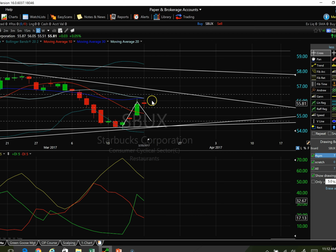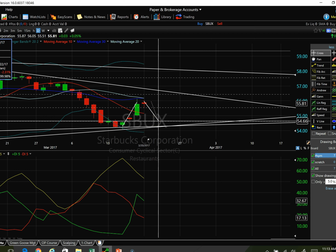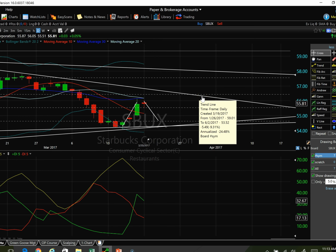I'll probably be taking puts on this one with a tight stop of any close above these. I'm going to be looking out a little bit further on this one, but the expectation is that we would come down into this range. So if we do have any kind of bounce there, that is a move that is worth $1 there, all the way down to about $1.50, $2. So there's an opportunity for a double there. So we'll put together a trade plan on this one as well.